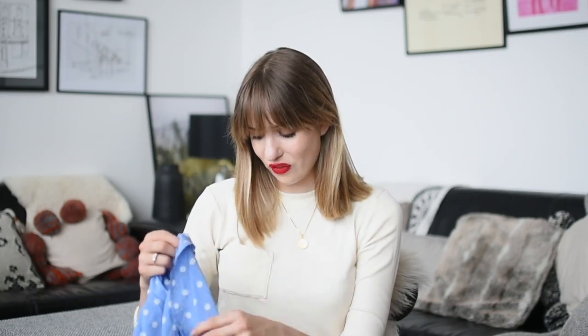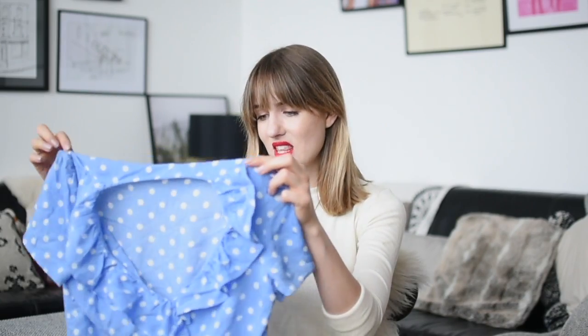It's a really flattering cut. And I mean, it does feel cheap. Like there's threads coming off it left, right, and centre. It's quite a thin and flimsy material. It creases really easily, but it looks really good on and is really flattering on. So swings and roundabouts for a really good price. We'll see how it gets on.